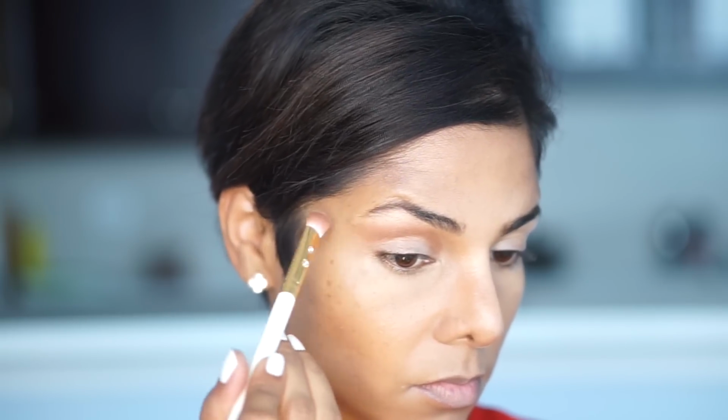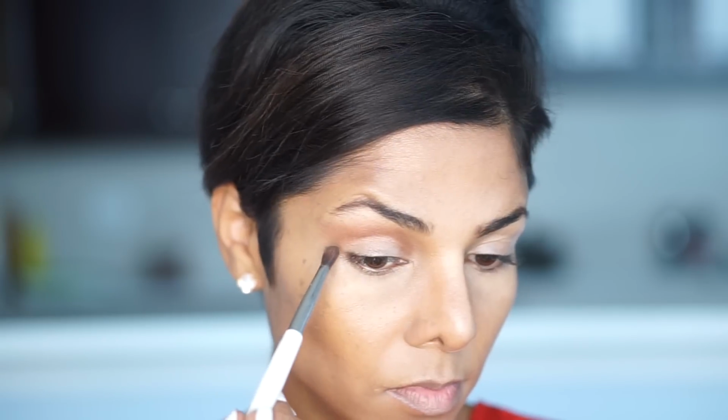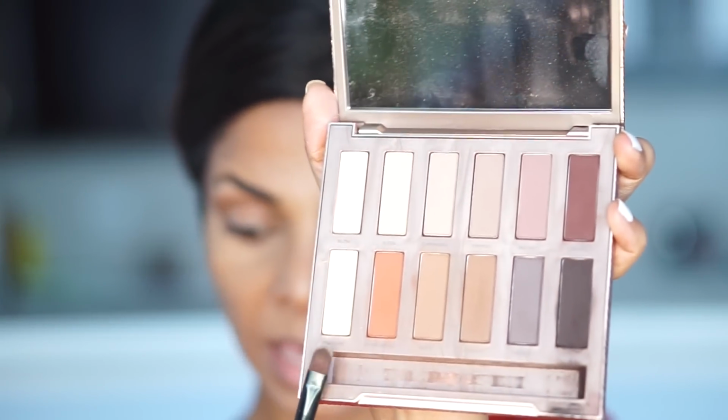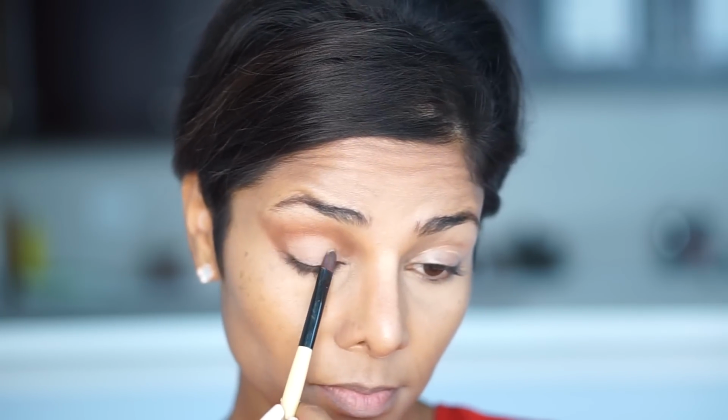Extend it out a little bit. Once you reach all the way till here, bring it down right underneath your eye. Notice I'm not using a very thin brush. I want that light brown smudge look right underneath my eyes. I'm now using Pre-Game from the same palette and just dab it in the middle of the lid. Make sure you're not blending these two colors.